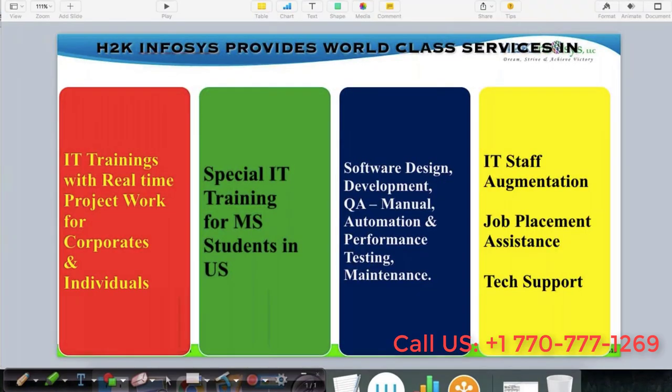And these are the world-class services that are provided by H2K. We provide the IT trainings with the real-time project work for the corporates, individuals, and MS students. We do the software design, the development, testing, and maintenance. We provide IT staff augmentation, the job placement assistance, and then the technical support. So we are basically into the IT trainings and placements.